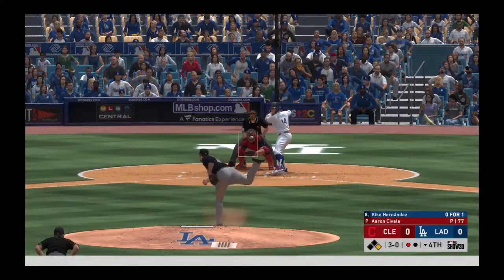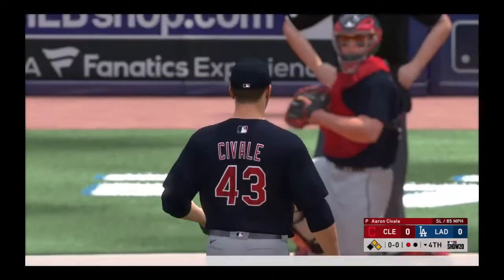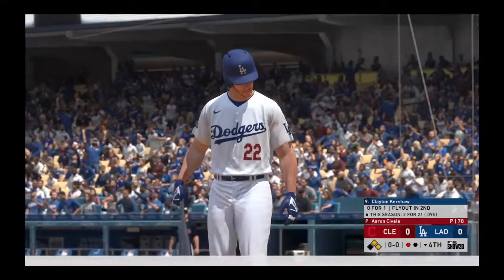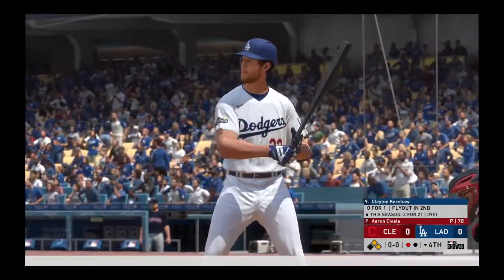The 3-0 pitch. And he misses with that one for ball 4. So that'll put runners on first and second now with one away. Well, they've struggled offensively in this one so far, but after that walk, they've got runners at first and second and look ready to make a little noise. Just need a big hit now.